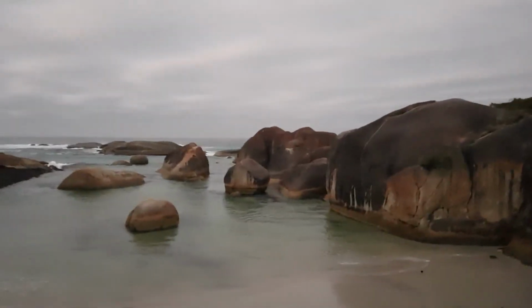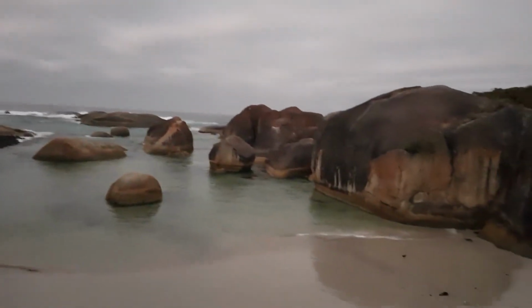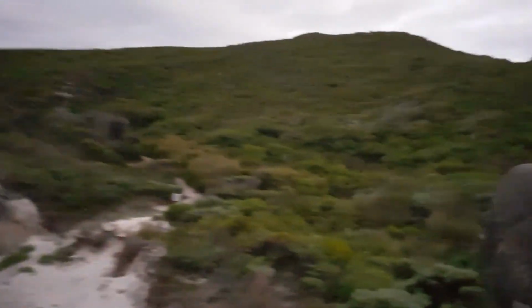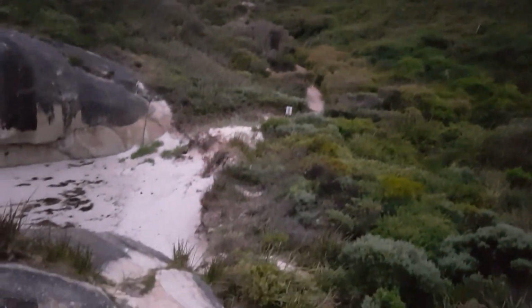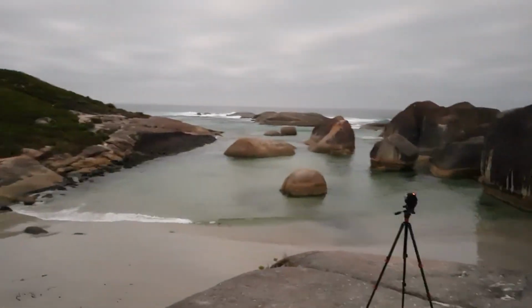And I'm doing a bit of a mozzie dance up here at the moment because the mosquitoes are quite active, to say the least. Anyway, where exactly am I? Well, I have climbed up here. You come down from the car park up there, come down to here, and I've climbed up this rock and set myself up here on the top of the rock.